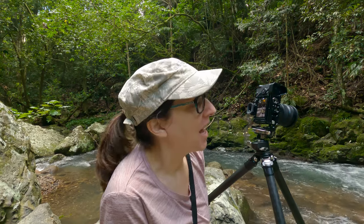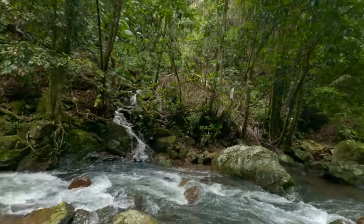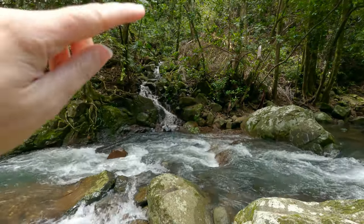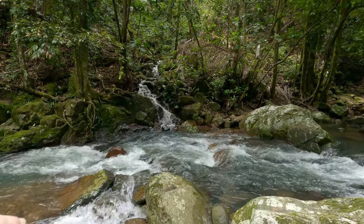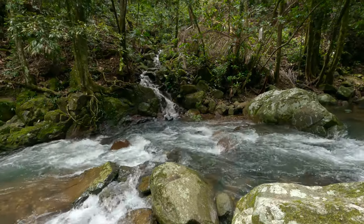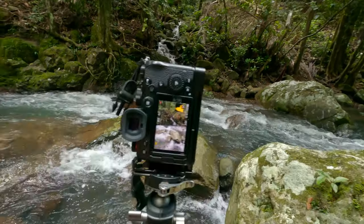So I haven't quite got to Natural Bridge yet. And I saw this nice little cascade off to the side here. Now, this is on the outside of the park, so this is a bit you are allowed to go off the track. So what I think is this little scene here. Now, I'm currently looking at it in a vertical composition, as you can probably see on the back there.